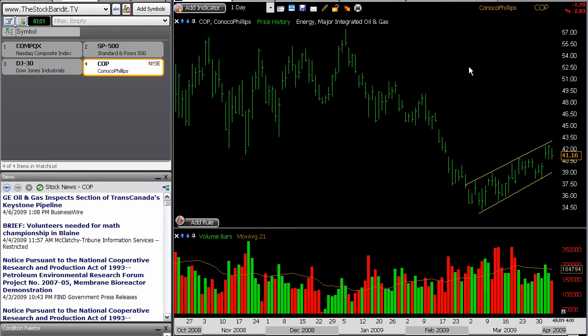Now, anytime you see a horizontal channel that's moving dead sideways, obviously that's going to define some resistance and some support. So those horizontal channels are pretty clean, and obviously we know what to do then. But when you see a tilted channel like this one, what it really does is help to reveal the pace of the move that's taking place there.